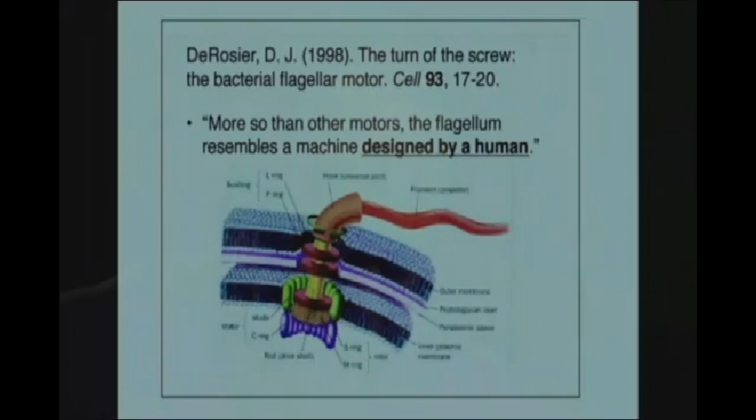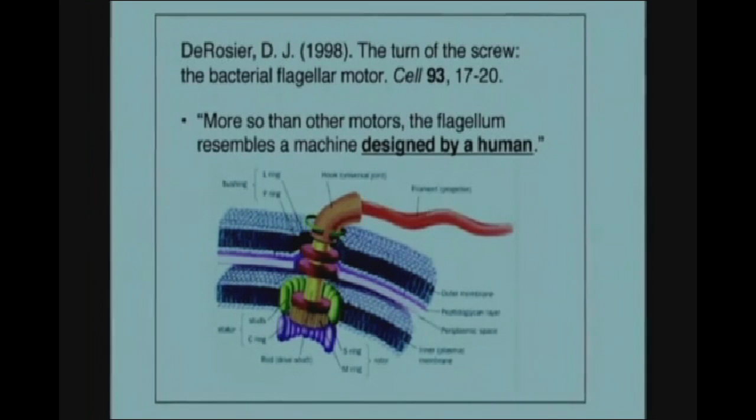Now, in that article, he makes a statement, quote, "More so than other motors, the flagellum resembles a machine designed by a human," close quote. So David DeRozier also recognizes that the structure of the flagellum appears designed. What I wrote was, this is a machine that looks like it was designed by a human, but that doesn't mean it was designed. That is the product of intelligent design. Indeed, this more has all the earmarks of something that arose by evolution.